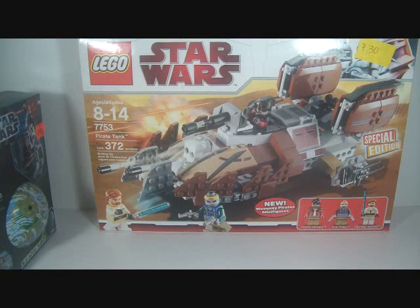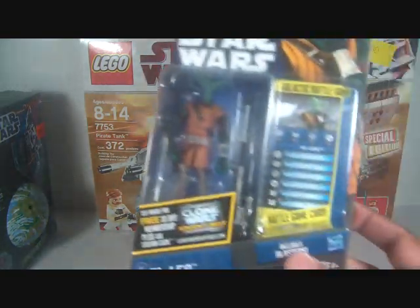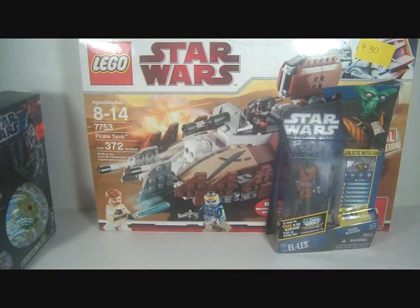For figures, there were some vendors. There weren't a lot of items. There were some pretty good deals, though, but nothing that really interested me other than a few items. So I got an LS Bounty Hunter I didn't have before. This was $3. So I said, why not? I like collecting bounty hunters.